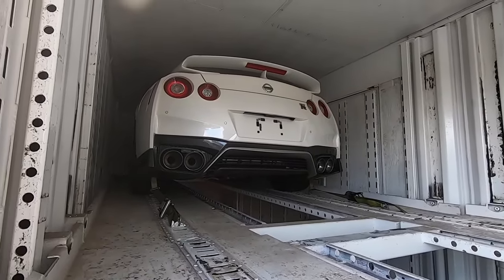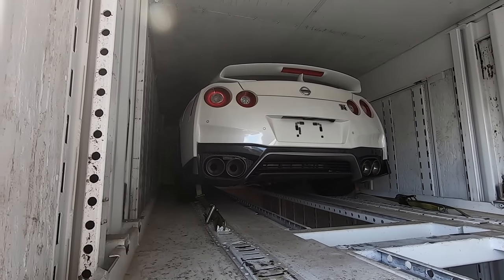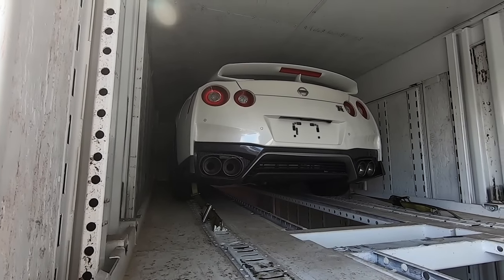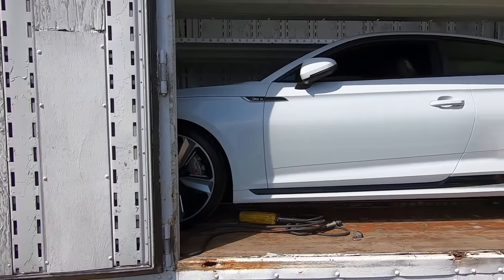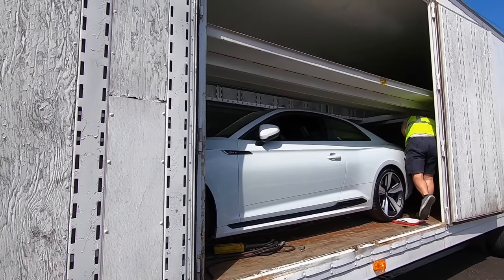Got a GTR right there. We'll be checking that bad boy out when it comes off. All right, got it loaded. Let's head to our next car.